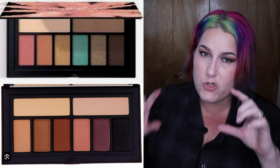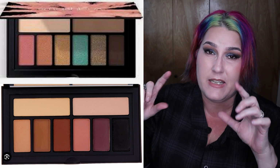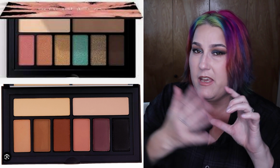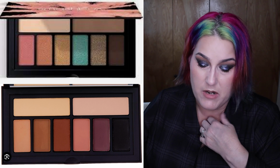Who remembers the Smashbox Cover Shots? I had a Cabana, and then I had another one that was, I can't remember what the name of it was, but it had a black and a burgundy in it. So pretty. They were so cool too because it was the first time I had ever seen those, what are those called? Whatever they're called. The kinds of palettes where the cover on it changes when you move them. You'll tell me down in the comment section, I'm sure.